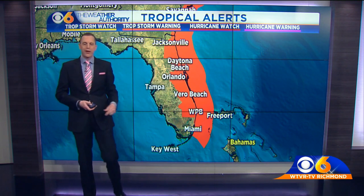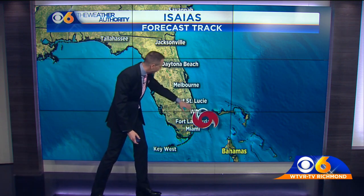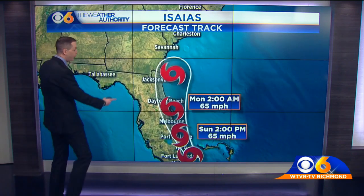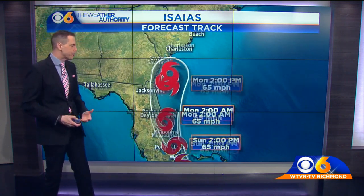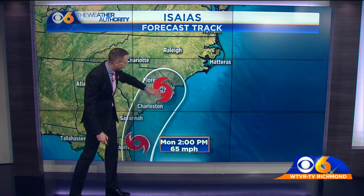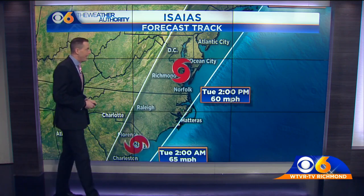Tropical storm warnings out for the entire east coast of Florida. Here's the forecast track from the National Hurricane Center. It looks like it may make a brief landfall somewhere between about West Palm Beach and Cape Canaveral during the day today. After that, it goes back up over the Atlantic here off the coast of Georgia, where it may strengthen just a little bit. It's not expected to regain hurricane status during this forecast period. And then it makes another landfall somewhere in South Carolina, possibly close to the North-South Carolina border. And then after that, it comes up through North Carolina and into eastern Virginia. And that'll be for us during the day on Tuesday.